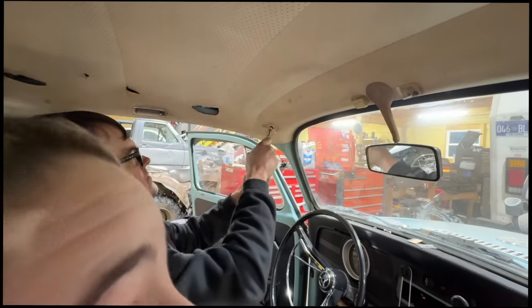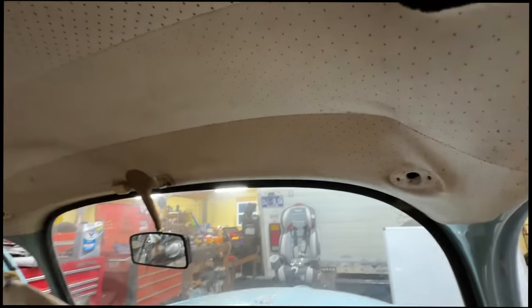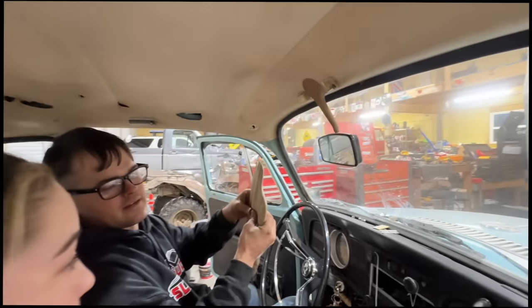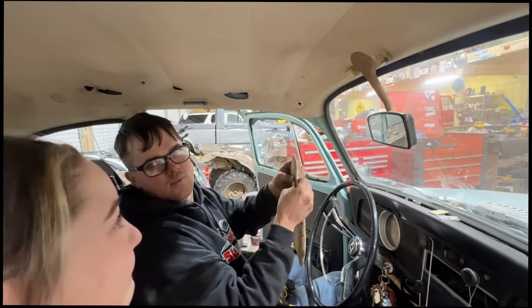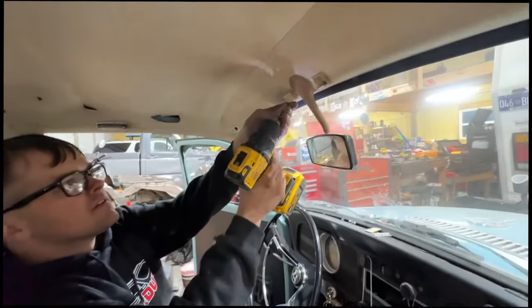That is crazy to me, how white those are. That's weird. Probably people smoking in the car. Probably. Because, like, houses do that. The walls will be like yellow when the people smoke in the house. That's weird.